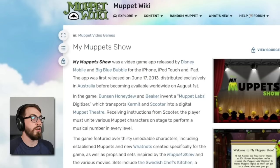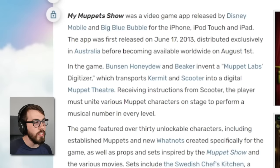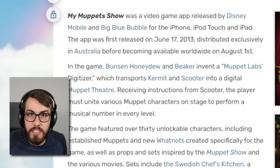on August 1st. In the game, Bunsen, Honeydew, and Beaker invent a Muppets Lab digitizer, which transports Kermit and Scooter into a digital Muppet theater. Receiving instructions from Scooter, the player must unite various Muppet characters on stage to perform a musical number in every level. How did I not know this existed, guys?